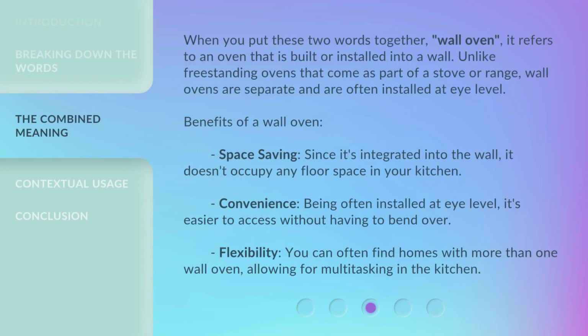When you put these two words together, wall oven, it refers to an oven that is built or installed into a wall. Unlike freestanding ovens that come as part of a stove or range, wall ovens are separate and are often installed at eye level.